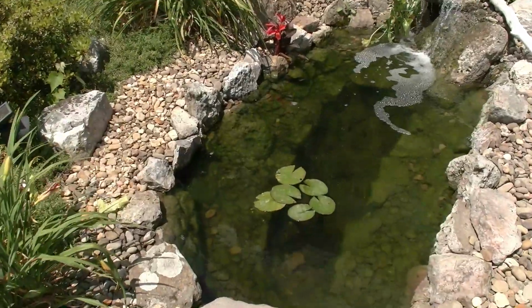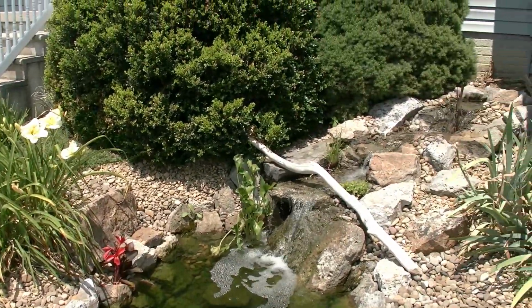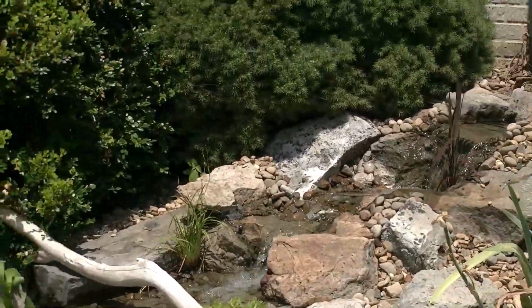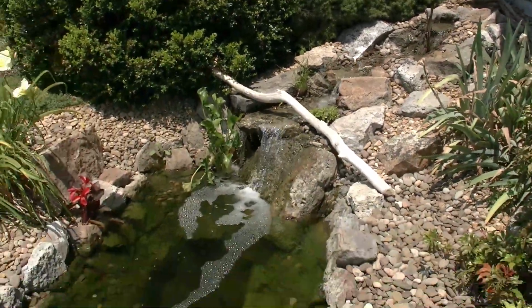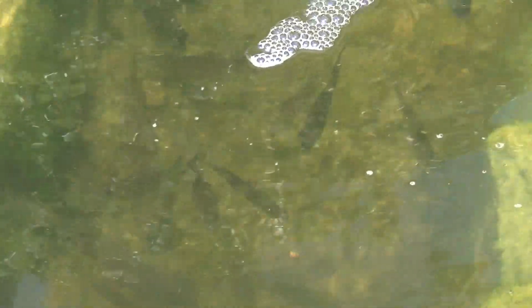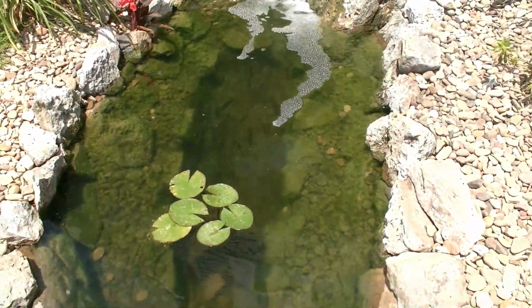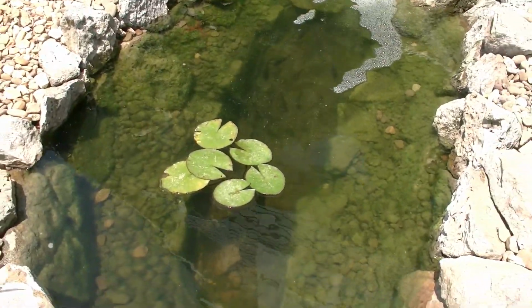So I'm here at my pond. I just got some plants in. I got lily pads, some flowers over there, and up there on the waterfall. But I finally have some fish in the pond here. You can see them. They're pretty much bluegill, and then there's a rock bass and a shiner in there. But I'm going to go ahead and feed them first.